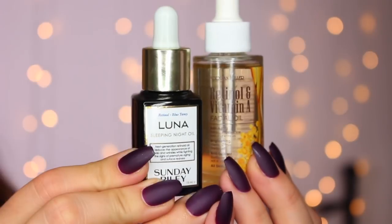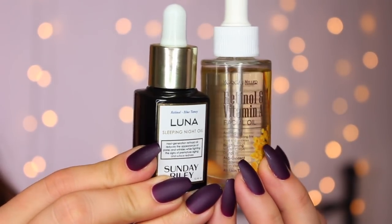It says Retinol and Vitamin A Facial Oil, which I think is kind of redundant because I think in some, if not all instances, retinol breaks down into vitamin A, or maybe that's vice versa, but I think that might be a little redundant. Anywho, this has retinol, vitamin A, also has vitamin E and vitamin C for brightening in there.